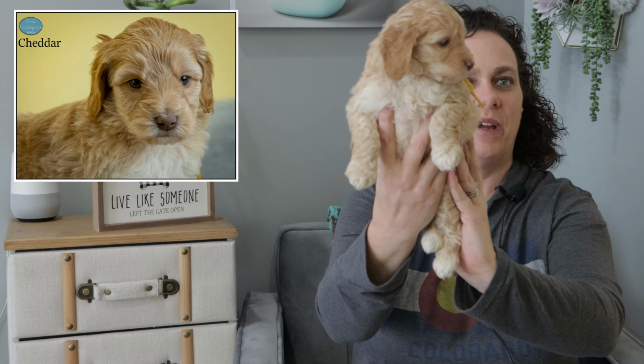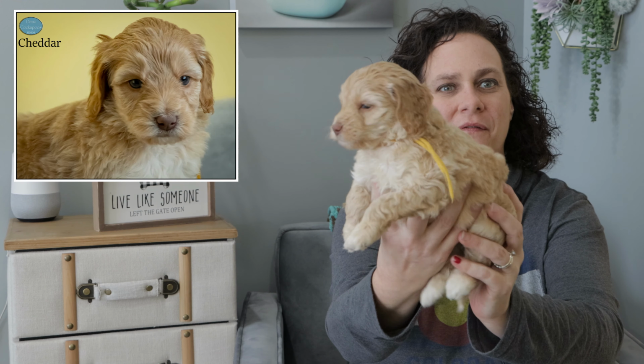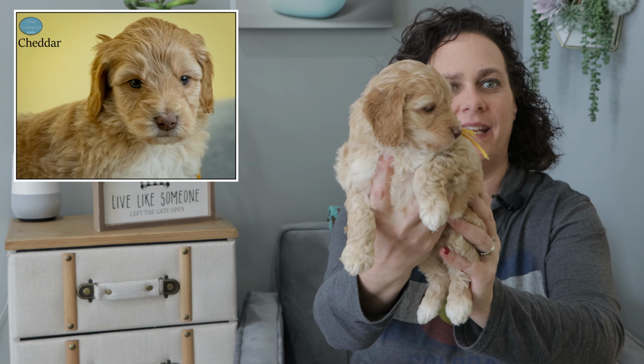So Cheddar is a light apricot with a liver nose. Show them your face, bud. He has no interest in the camera. He wants me, he wants people, he wants to climb up here. He has a great liver nose.